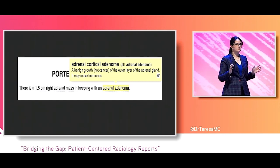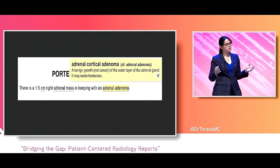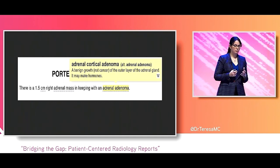Now, our hope is that platforms like Porter not only help our patients to better understand the radiology report, but also serve to empower them to take greater and more active roles in their care. And last, but certainly not least, we hope that platforms like Porter can enhance our patients' relationships with their radiologist, because together then, the possibilities would be truly endless.